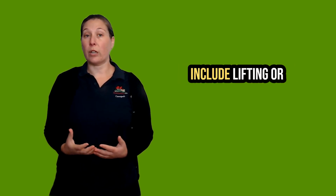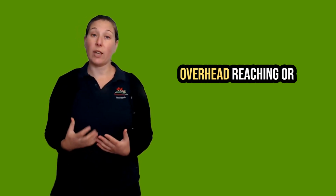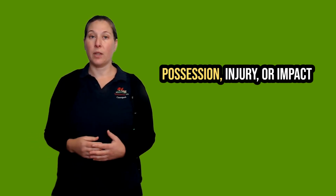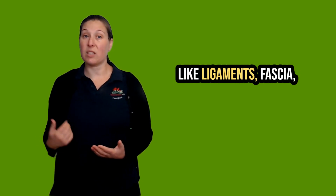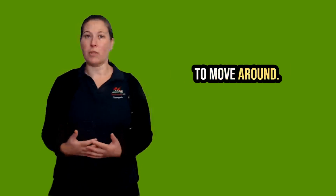Common causes would include lifting or twisting with heavy load, for example, carrying kids, moving furniture, repetitive overhead reaching or awkward postures, poor desk posture or sleeping in a twisted side bent position, injury or impact like a fall or a sports hit. When the rib joint becomes irritated, it also pulls surrounding tissues like ligaments, fascia, muscles into a guarding pattern, and that's why the pain can linger or sometimes seem to move around.